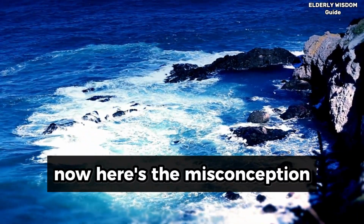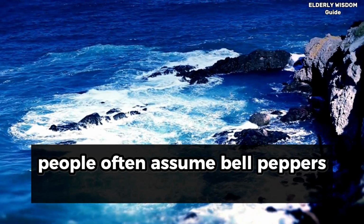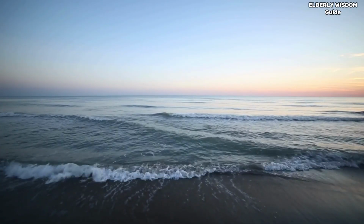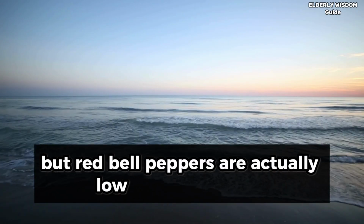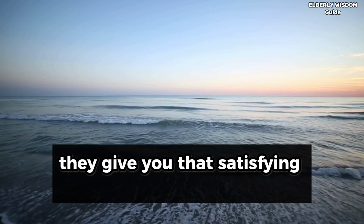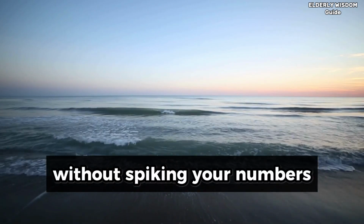Now here's the misconception: people often assume bell peppers are high in sugar or carbs, maybe because they taste sweet. But red bell peppers are actually low on the glycemic index and packed with fiber. They give you that satisfying crunch without spiking your numbers.